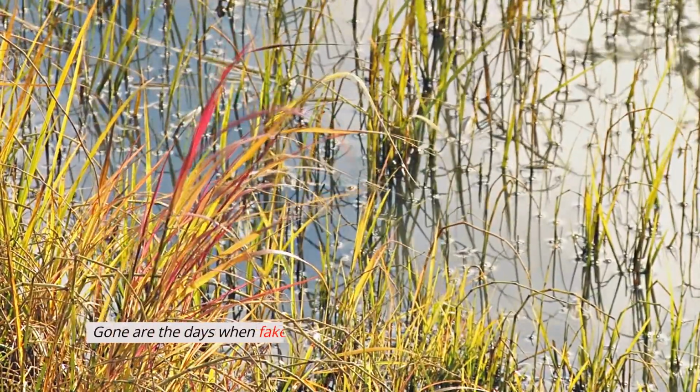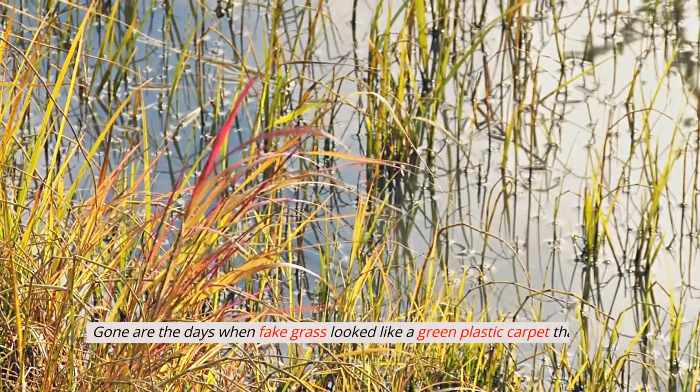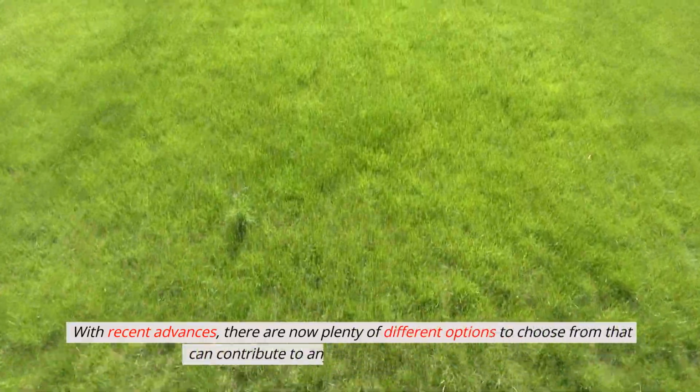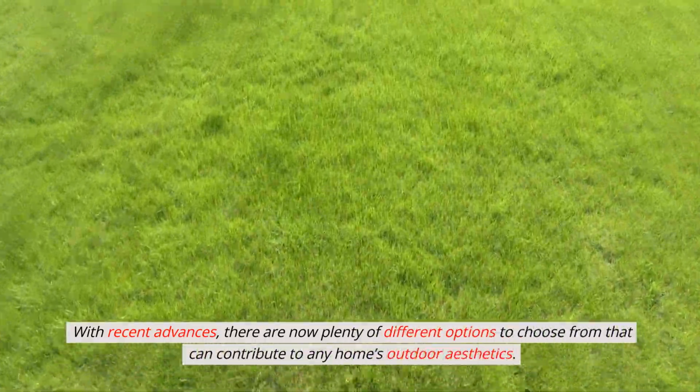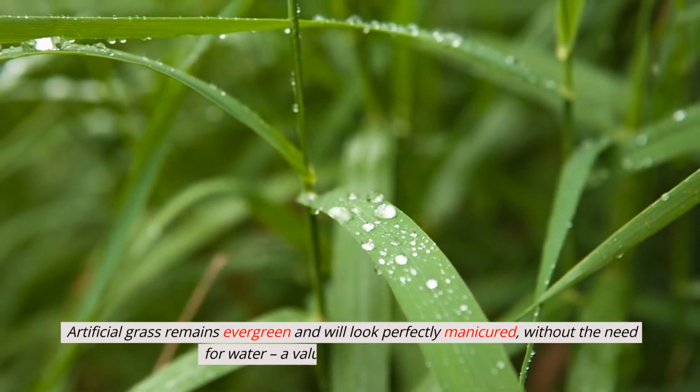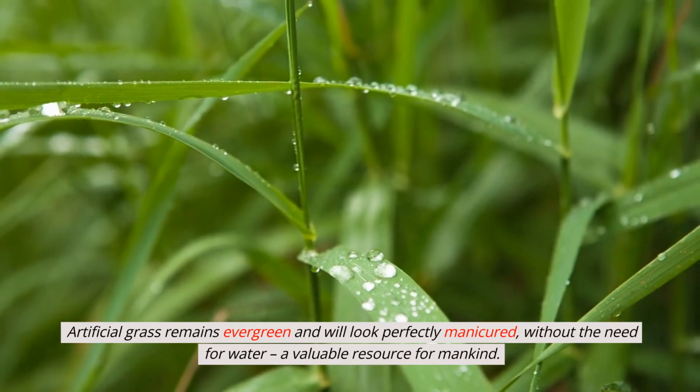Not to mention the amount of money that goes into keeping it healthy. Gone are the days when fake grass looked like a green plastic carpet that only resembled live grass slightly. With recent advances, there are now plenty of different options to choose from that can contribute to any home's outdoor aesthetics. Artificial grass remains evergreen and will look perfectly manicured, without the need for water, a valuable resource for mankind.